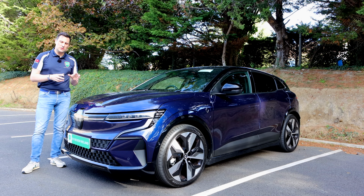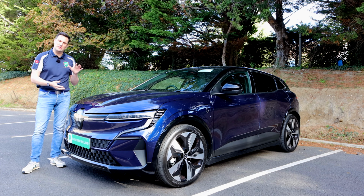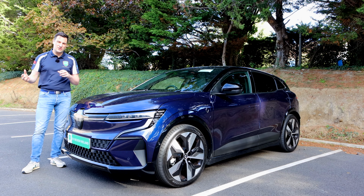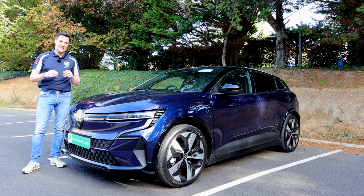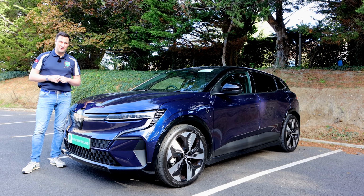But today what we're going to be talking about is the difference in the trim levels, but also the difference between the right-hand drive version that we're currently getting in the UK and Ireland versus what they're getting in France. Some people aren't too happy about it, so let's get into the details.